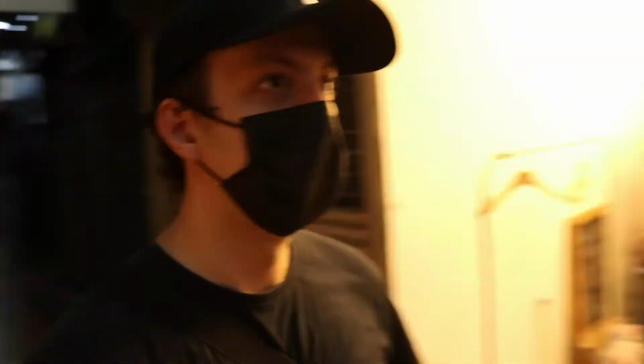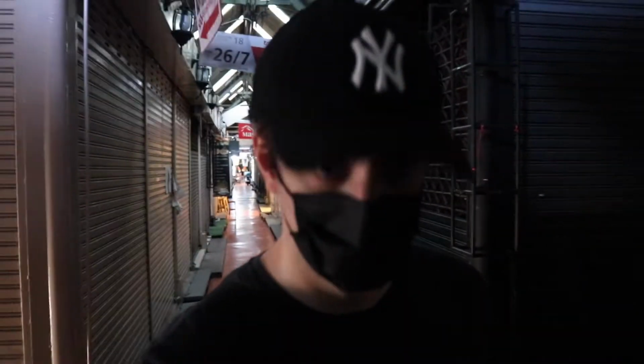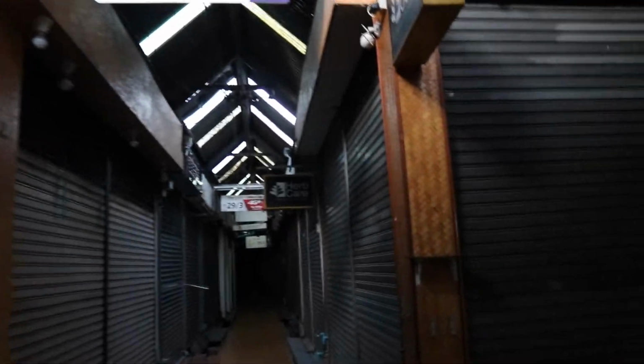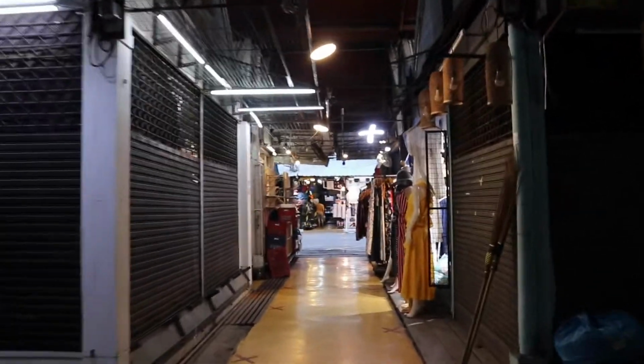Look at this. It's like it's converted into a storage unit. Wow. That's the sound of that ventilator screeching. I can imagine what this place must have looked like when it was good times, with everything open, people walking down these narrow corridors or streets, buying things, selling things. But now, it's like I've come to a ghost town.